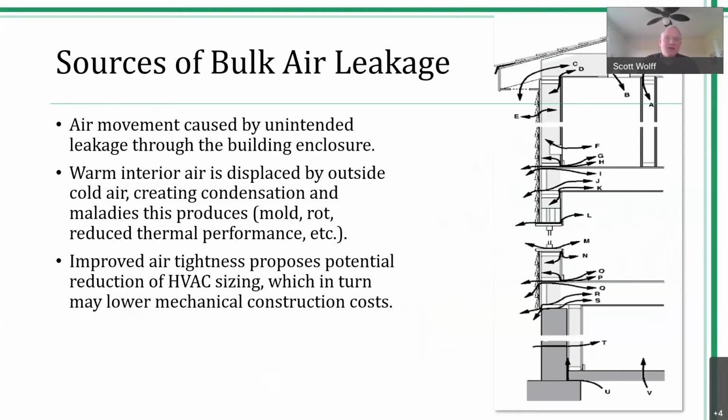Sources of bulk air leakage are almost too many to count. But if we do have compromises in our envelope, and we happen to have, say, a well insulated exterior wall, this is something that has been studied by ASHRAE, and they found that the thermal R-value of insulation can be reduced by upwards of 80% if we introduce air and convective air looping and moisture accumulation. All of this can degrade thermal performance to a significant amount.